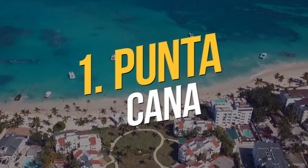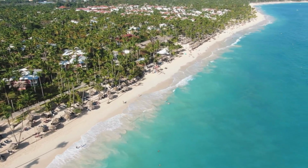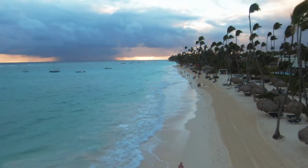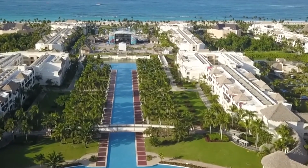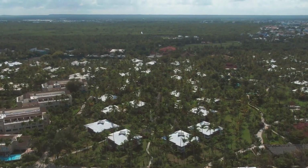1. Punta Cana, where an endless stretch of beautiful white sand beach meets the emerald waters of the Caribbean, is the Dominican Republic's premier resort destination. If you are looking for all-inclusive luxury resorts, a couple's retreat, or family-friendly resorts combined with an unending list of water-based activities for entertainment, then this is the best place to visit in the Dominican Republic.